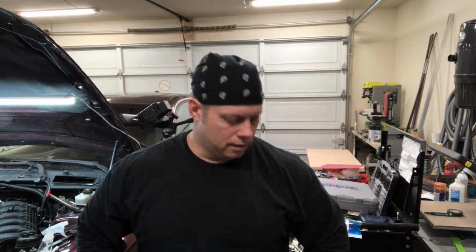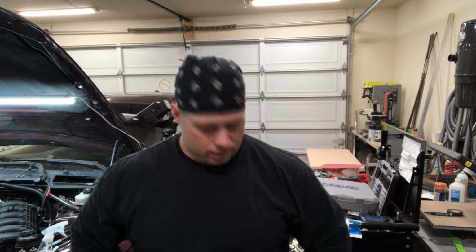Hey guys, so I'm gonna call it a night on this one. I have to take this into a third day. I ran out of brake cleaner and I really need to clean the oil filter housing because it is nasty. It is a mess. It's been leaking oil for a long time and there's a lot of caked-up oil on it. So I'm going to swing by the auto parts store tomorrow, pick up some brake cleaner and clean this mess up so that I can get it back together.